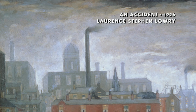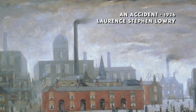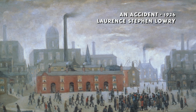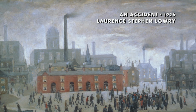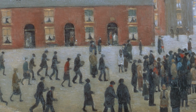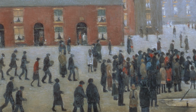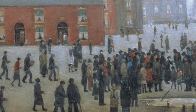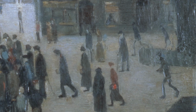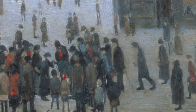In An Accident, Lowry was depicting a woman who had committed suicide. She'd thrown herself into a canal. And can we actually see that woman? I can't. No, you can't, can you? All you can see is the crowd and this feeling of kind of curiosity. Almost in a way as though Lowry's suggesting this is part of the everyday entertainment of life. It's classic rubbernecking though, isn't it? They're coming from all over.